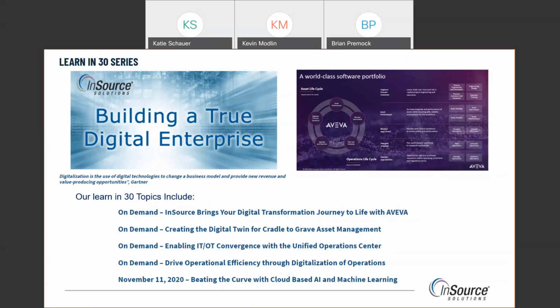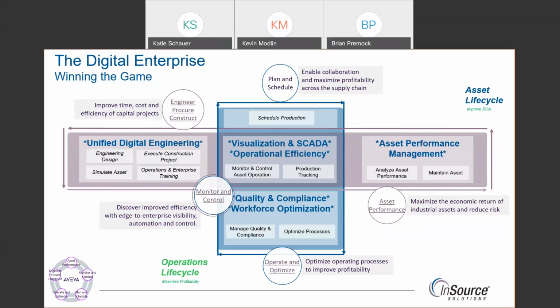So as I always do when I start talking about AVEVA, if you'd advance, Kevin. The real key idea I like to share about AVEVA and the portfolio really started with the merger with Schneider Electric back in 2018, and what I think really makes them unique is the capability of their full portfolio.